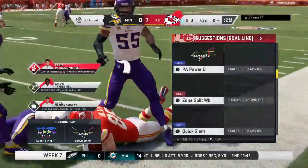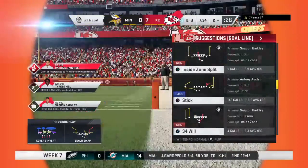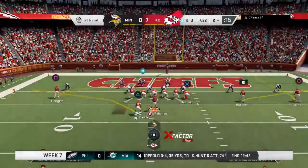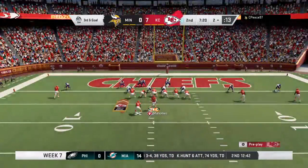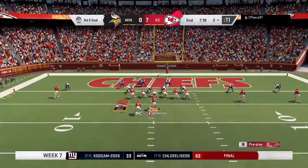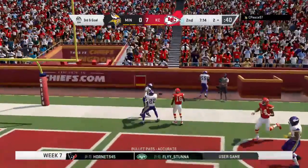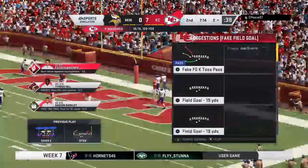Let's get it. The Chiefs on third down, a perfect 4 for 4 thus far. This is third and goal. Again, they'll throw with Mahomes. Looking end zone, but it's incomplete.